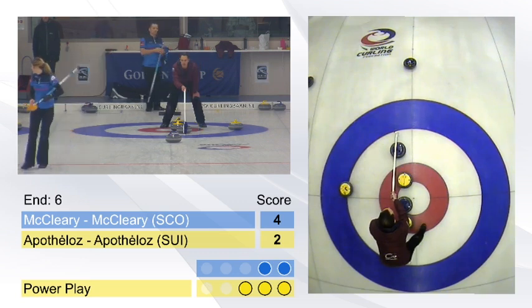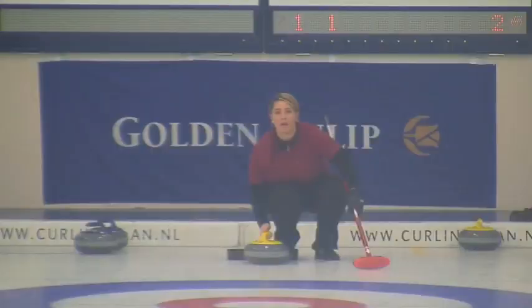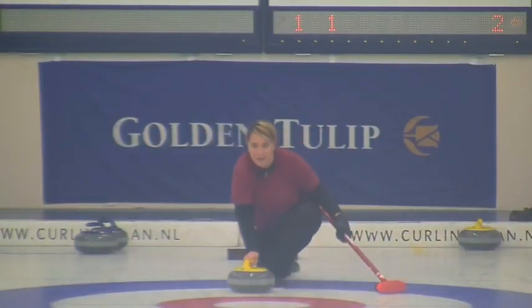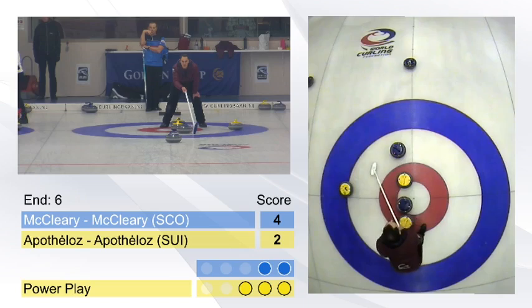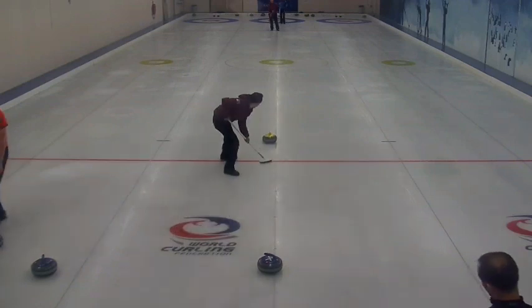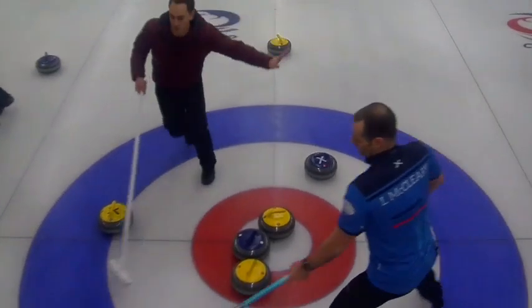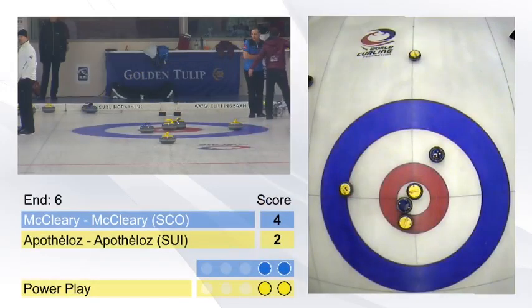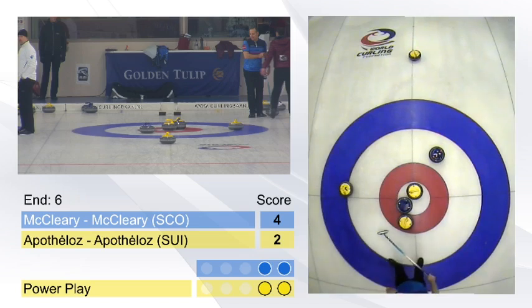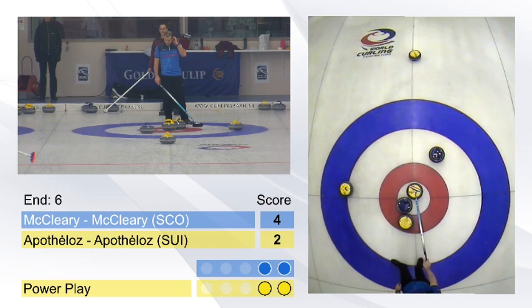I think all in all a pretty nice shot. Seems like they're playing very well together, communicating effectively. And now the Swiss trying a hit, trying to open up the forefoot. That's a pretty good shot. Changing the angles a little bit, rolling the blue one. That's not so bad. The yellow one is now sitting shot rock. It's buried.